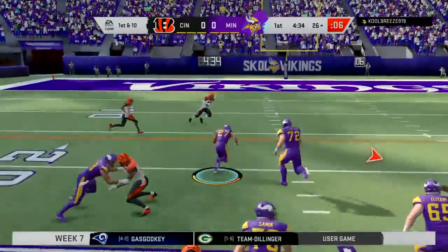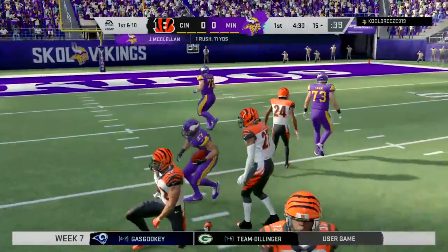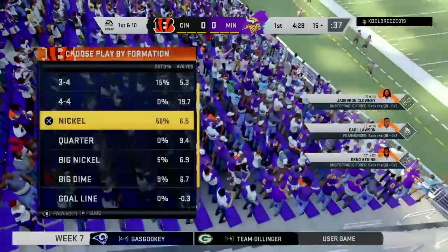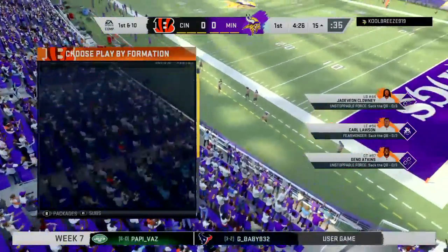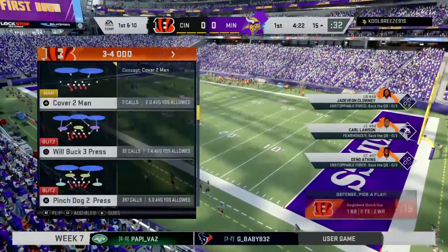They'll run on 1st down. McClellan, taking it to the 15-yard line before he's brought down. It's a gain of 11 as the Vikings pick up the 1st. Quite the opening drive march they're on right now.